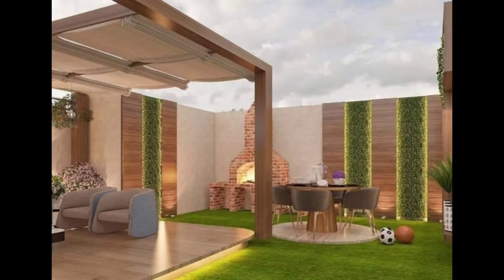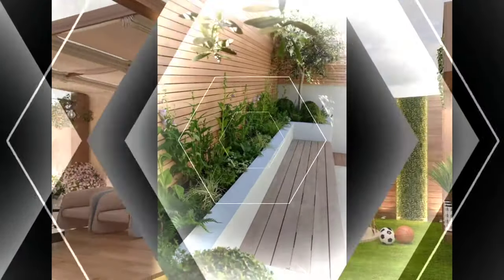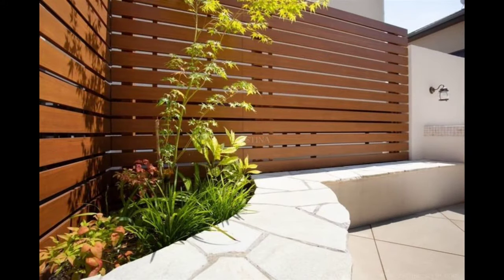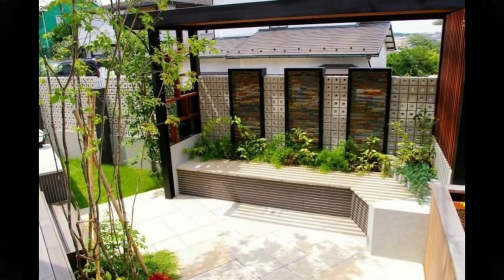15. See-through. This modern design features a metal fence with blocks in between, which leave the area partially exposed so that one can view the pretty garden behind it. This is a good solution for partitioning spaces without blocking views.